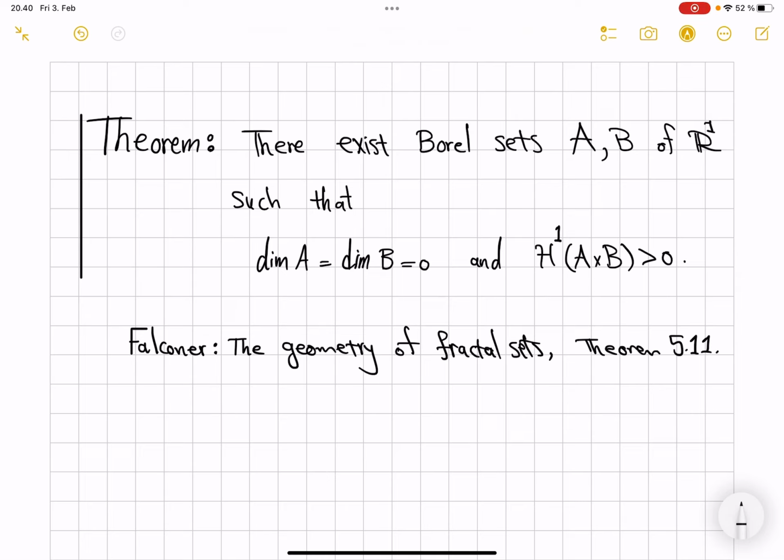It's a bit stronger because you not only show that the product is of dimension 1, actually it has positive Hausdorff 1 measure. And the interesting thing about the proof in this book is that it's given as an alternative to the first examples of sets where dimension of A cross B is strictly bigger than dimension A plus dimension B. So this definitely is an example.